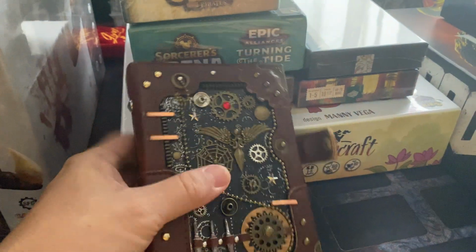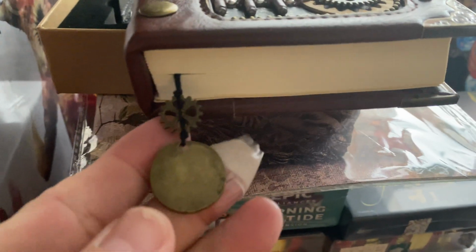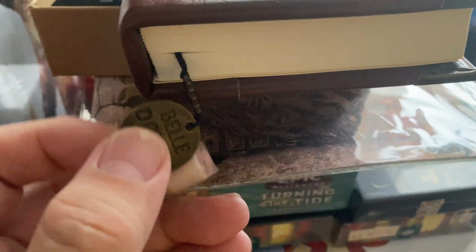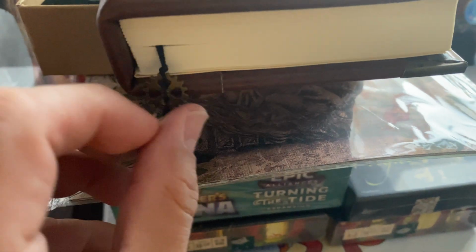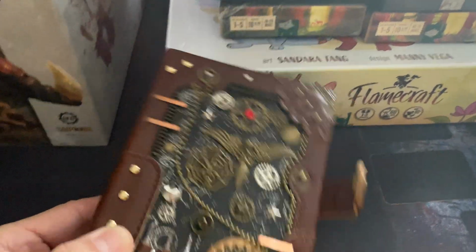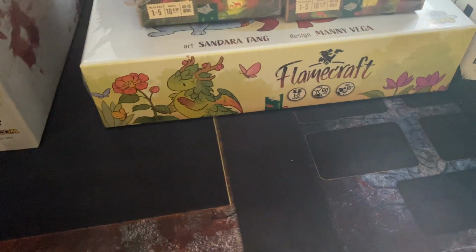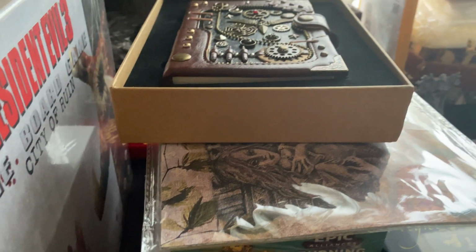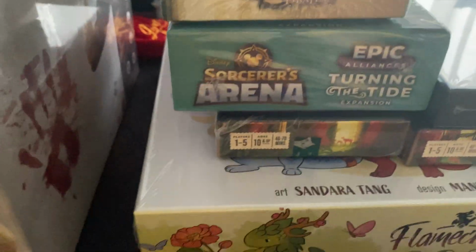It's totally blank. It's quite a thick book, so there's plenty to write, and there's a built-in bookmark as well. Let me show you closer. So the bookmark is a tarnished copper, and then you get this gear thing that looks really cool. So this is just something extra, if you would like to have it for jotting down stuff, maybe some of your rules, play records and stuff like that. It's really just something extra, not a must-have for board games.